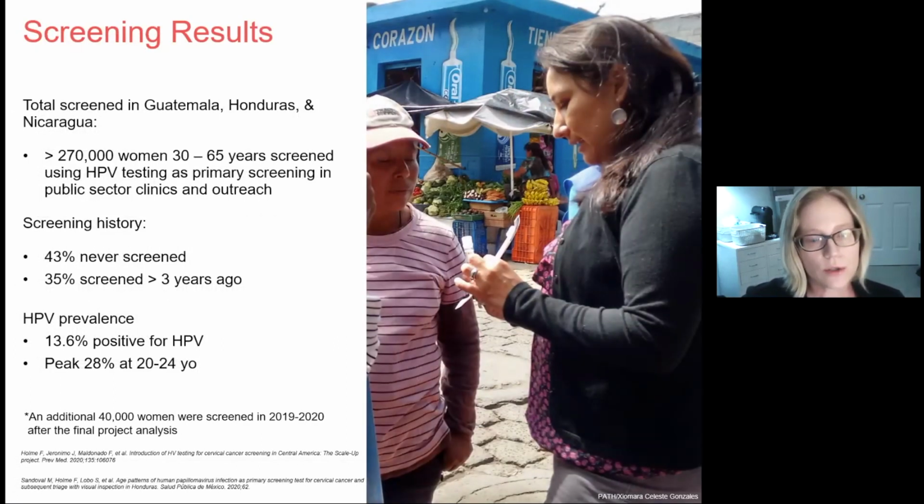Over 270,000 women were screened, and this project reached many women who had never been screened previously or were underscreened. 43% of women had never been screened for cervical cancer, and for an additional 35%, their last screening was more than 3 years ago. HPV prevalence overall was 13.6%, which is consistent with estimates from other sources in the region. And in Honduras, where we had age-specific data available and did an analysis by age, we found that peak HPV prevalence occurred between 20 and 24 years of age.